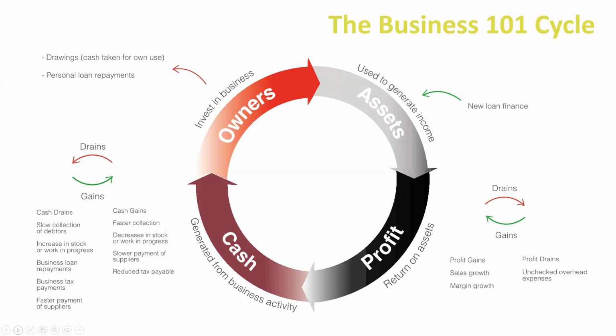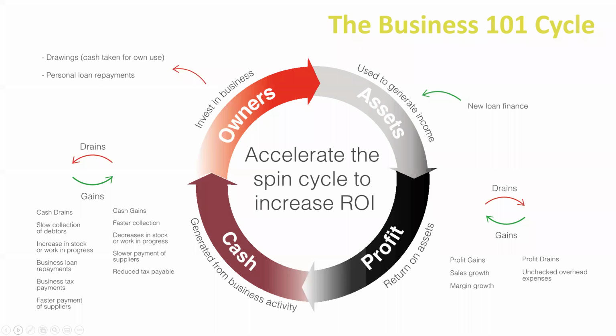You also, of course, take money out for your own use and repay personal loan cycles. So making this spin cycle go faster increases the return that you can take out. So if you're making it go faster and faster, increasing the assets, increasing profit, increasing cash, you can take more out. However, if something is slowing the spin cycle because you're just not getting enough profit to reinvest back in the business, you won't be able to take the owners' money out, and you have to put all your profit back into the business. It's actually not going to be a business that survives for that long.